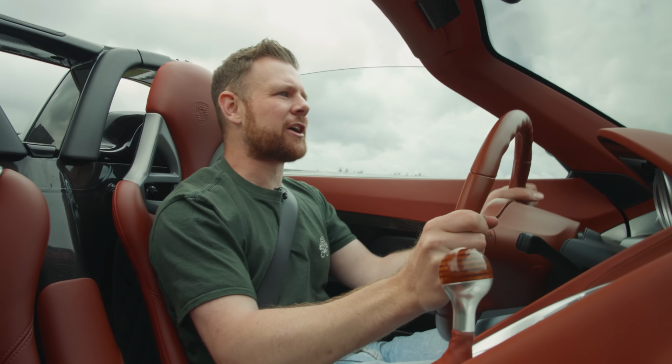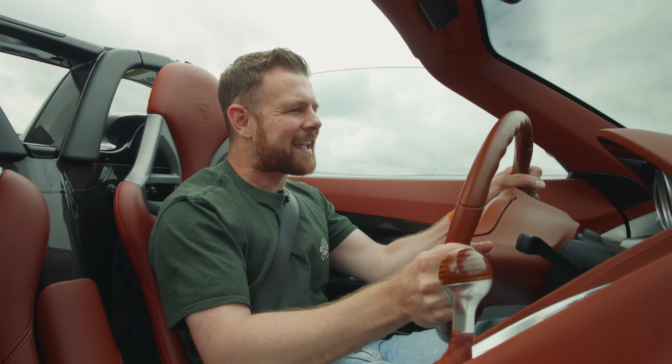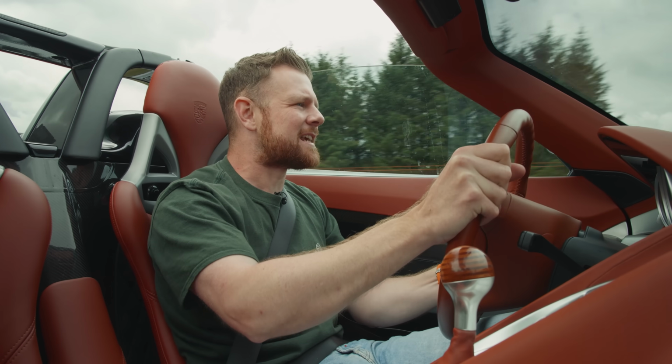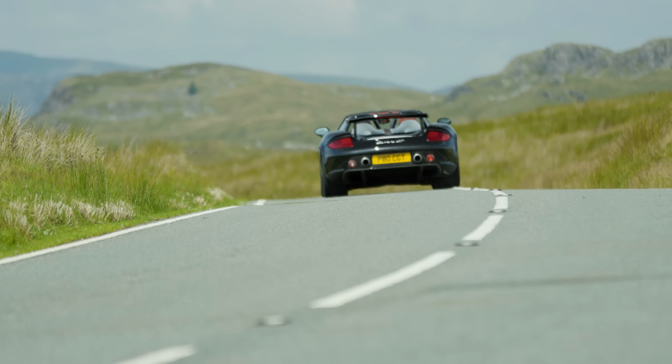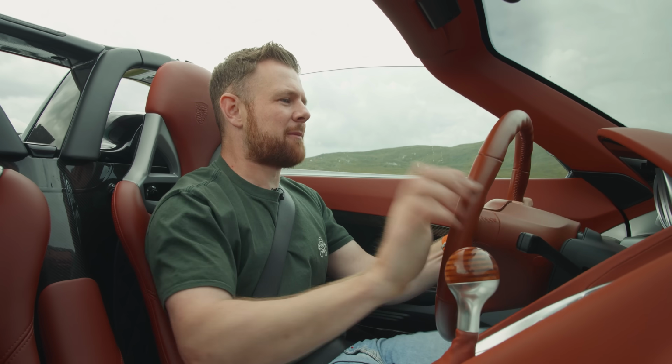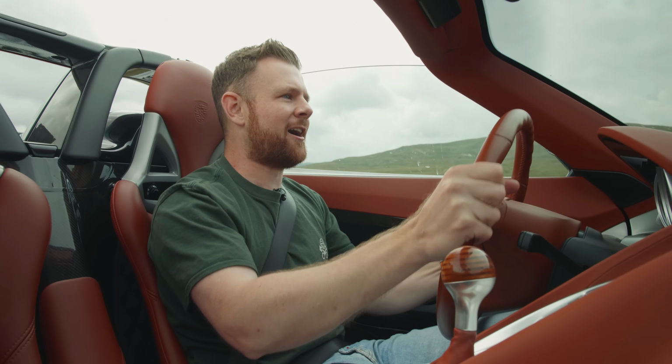And I have it on very good authority that the Porsche is the best one to drive. And I can well believe that. This is utterly incredible. Mum, I'm sorry I blew up your Polo learning how to heel and toe. It feels worth it now.